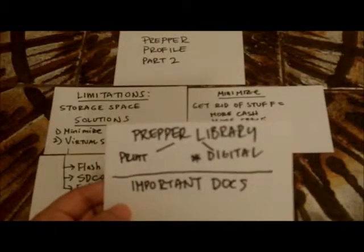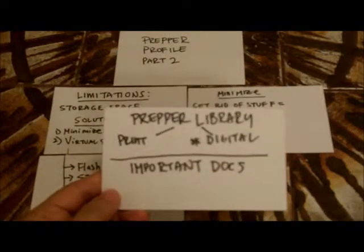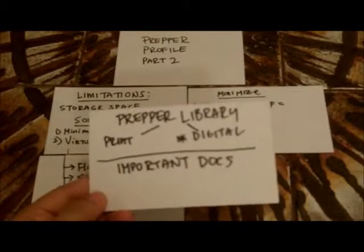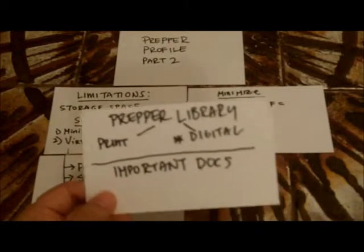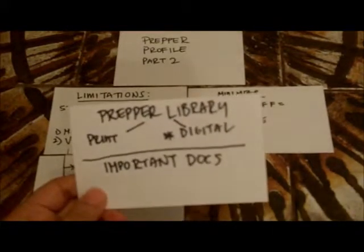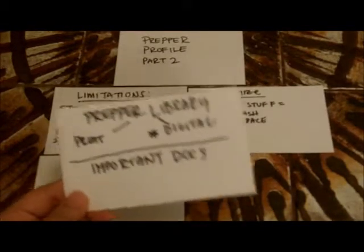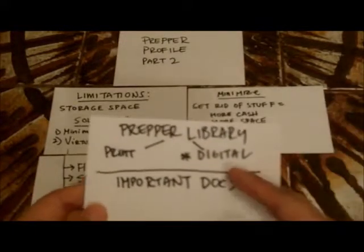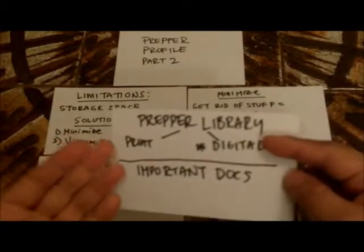since storage space is a limitation, I've been focusing on acquiring skills instead of acquiring stuff. Stuff is just stuff. If you don't know how to use it, if you don't know how to build your own things out of basic materials, what good is it, really? You can never acquire enough. There's never enough stuff. You have to really get your thought process in a row here. So I like to acquire skills and learn stuff.